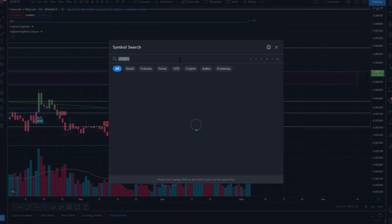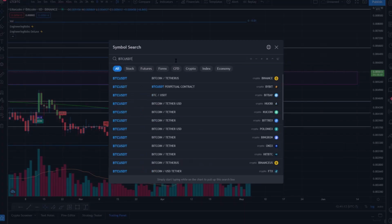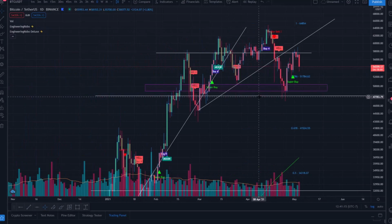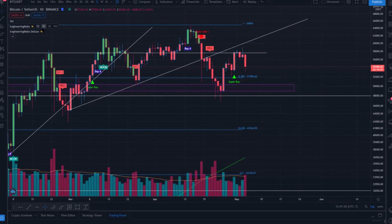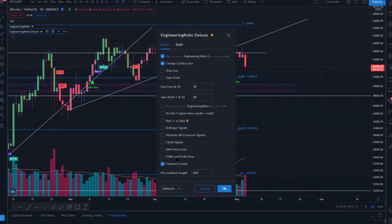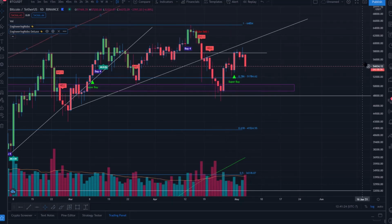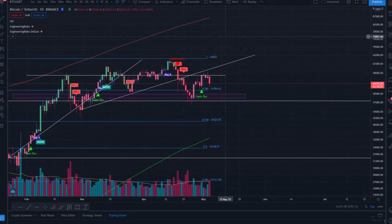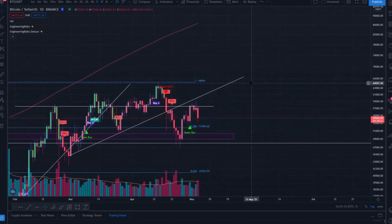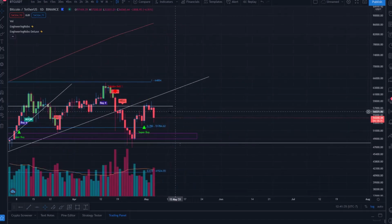If we consider the price of Bitcoin against US dollar Tether on the Binance chart, we can see a new perspective come into play when I turn on the Fibonacci levels along with the fear and FOMO zone. Let's check what that is. We've got the fear FOMO zone all the way up there at 86.6, the FOMO zone rising. I do believe we're going to be interacting with the FOMO zone this year for sure.